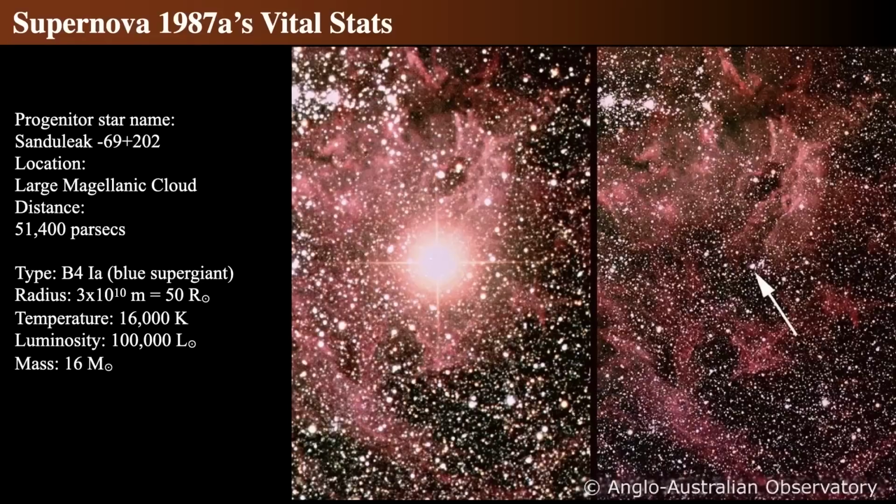Here are some of the vital statistics for 1987A, which was a supermassive star. It has a funny name, named after the guy who made a catalog of these hot stars in that area. Large Magellanic Cloud, distance about 50,000 parsecs. The type of star was a B-type supergiant. So it's not as hot as an O star, but it definitely is a hot blue star. The size of the star before it exploded was about 50 times the radius of the sun. The surface temperature was about 16,000 Kelvin. Remember, the sun is 6,000 Kelvin.